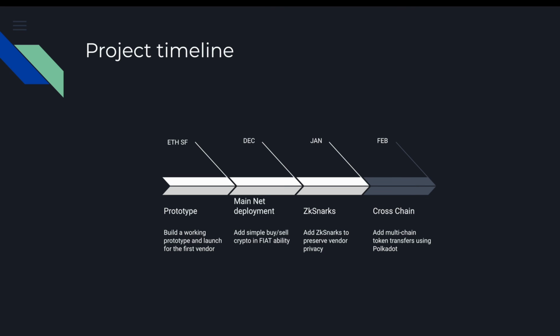In the project timeline, we have already built the prototype during the hackathon, and our next step is going to be to deploy it to the mainnet so that our client can start using it on their storefront. Moving on, we will also add a simple buy-sell option so that users who do not have any Ethereum can convert to Ethereum and avail benefits like gasless payments. And in the next steps, we are going to introduce ZK snaps so that we can preserve the vendor's privacy when somebody sends them a transaction. In our last leg so far, we plan to add cross-chain compatibility so that our users can shop using multiple tokens on multiple chains. Thank you.